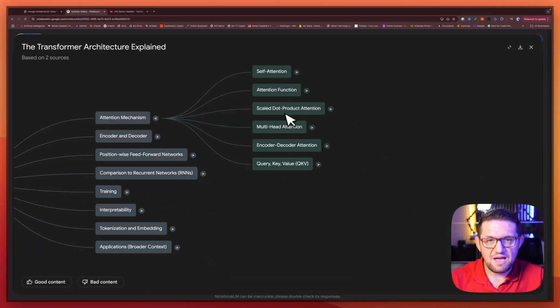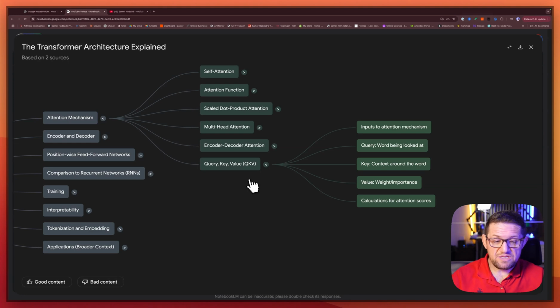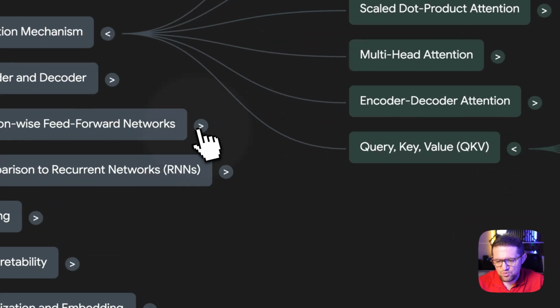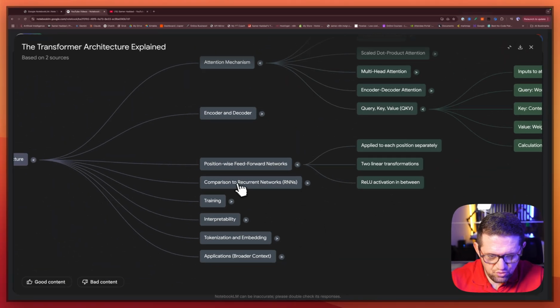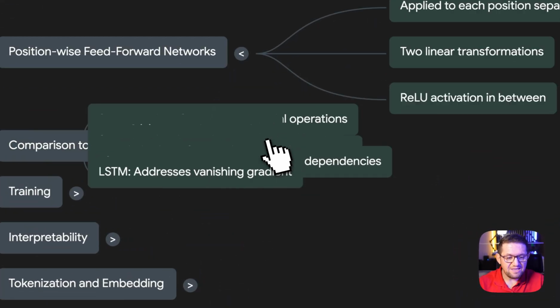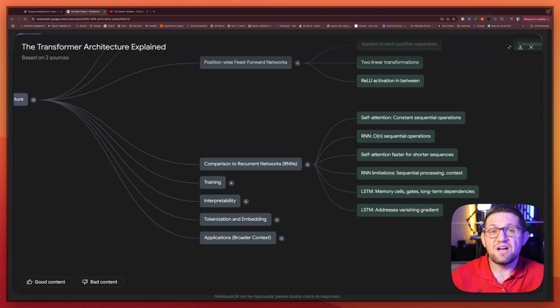Here are concepts I covered ahead of going into the paper, and one of them was the query, key, and value. I was focusing on that just to explain it to people before going into the attention paper, which assumes that you understand these concepts. Also, one more thing is position-wise feed-forward networks. So I looked into that, okay. Comparison to recurrent networks. So again, I did a comparison between the historic type of networks and feed-forward networks. So I covered things not covered in the paper. This is not covered in the paper.